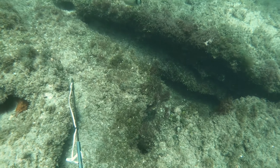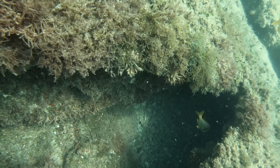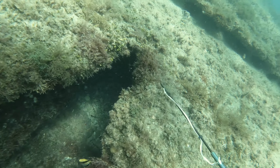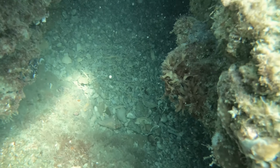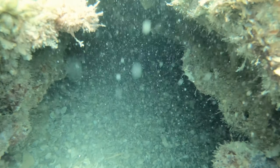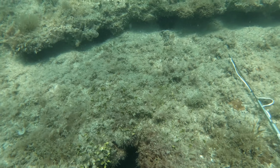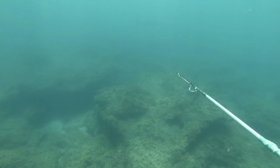Here I find this massive split in the rocks I kept seeing fish coming in and out of. I was hoping there'd probably be some lobster or a big snapper hiding in there, but there wasn't. I found these two pretty shells right there at the base. I'm looking around, making sure there's not a moray eel that's going to snatch my hand when I stick it down there. But I grab these two shells and come back up to the surface. It's always a joy for me to find shells.